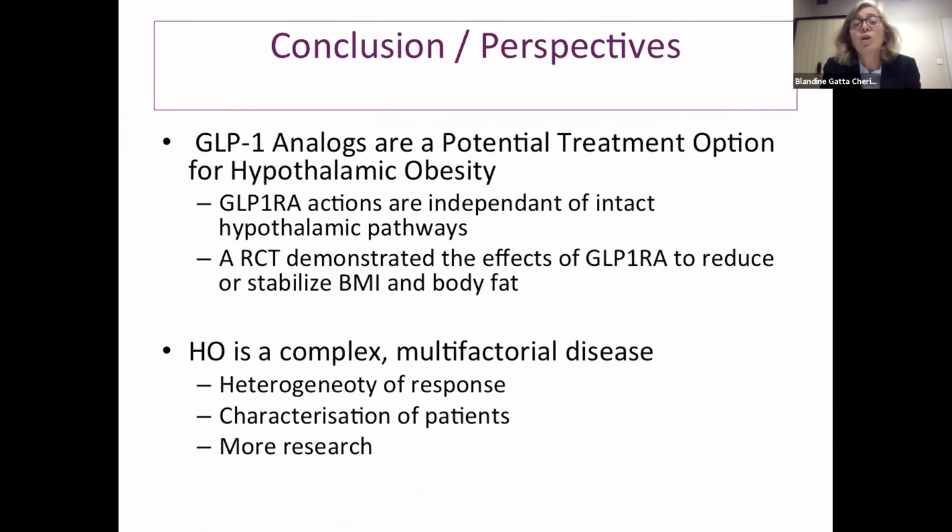So, to conclude, GLP-1 analogs are a potential treatment option for hypothalamic obesity because their actions are independent of intact hypothalamic pathways. In addition, a very recently published RCT demonstrated the effects of GLP-1 receptor analogs to reduce or stabilize BMI and body fat. However, hypothalamic obesity is a complex multifactorial disease, and we have seen the heterogeneity of responses.